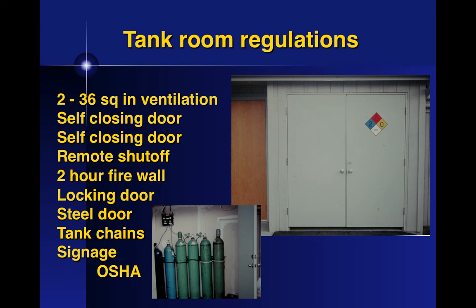So let's take a look at the tank room. This happens to be my office. When we converted the building to a dental office, we built this area behind the office up against the back office wall. And there were a number of requirements. In our case, the fire department in Seattle sets the requirements, and this is something you need to check and see who sets your regulations. It may be the fire department, it may be a plumbing department. It's my understanding Seattle has now gone to the plumbing department, and they'll have specific regulations that if you're going to get it licensed, you're going to have to follow.